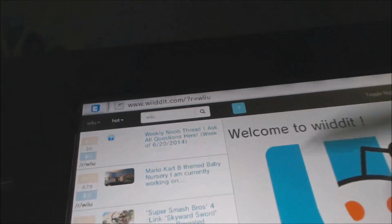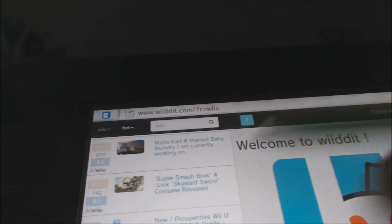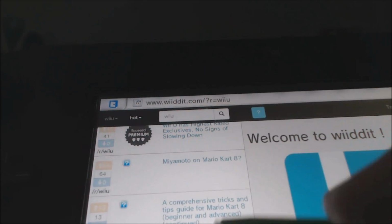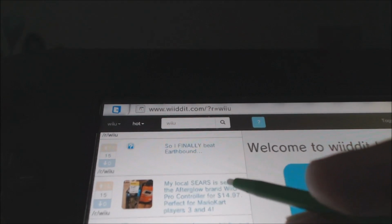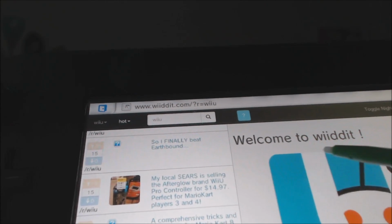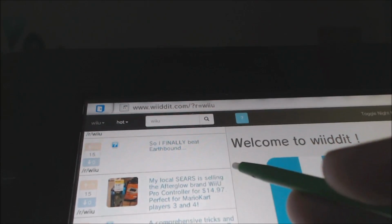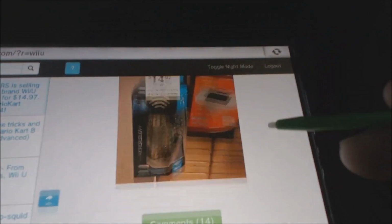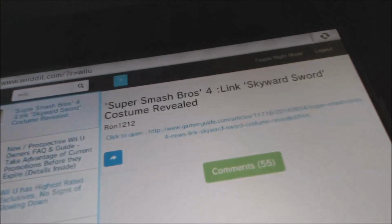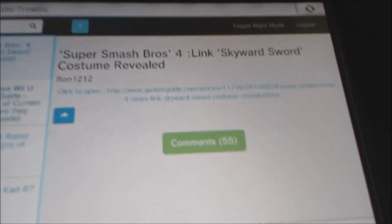So if I wanted to say, oh look, here's some screenshots, what do we got here? Someone's local Sears is selling the Afterglow brand WiiU Pro Controller for 15 bucks. You click on that, and it pulls up the screenshot, pulls up the story right there on the right hand side. Another one here would be the Super Smash Bros. 4 costume reveal for Link, Skyward Sword. And it comes up with the site right there. You just click it, and it takes you right to the site to see the information.